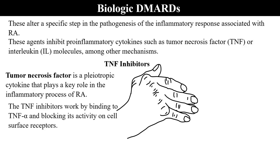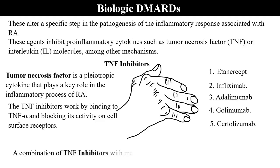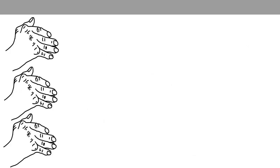The TNF inhibitors work by binding to TNF alpha and blocking its activity on cell surface receptors. Examples are etanercept, infliximab, adalimumab, golimumab, and certolizumab. A combination of TNF inhibitors with methotrexate improves the response.